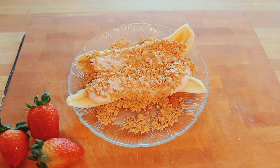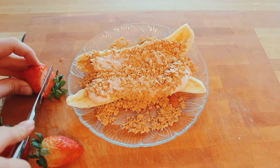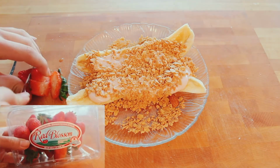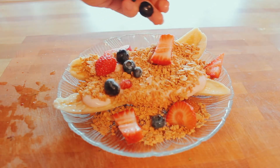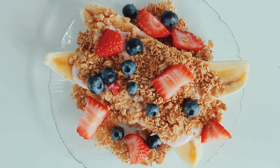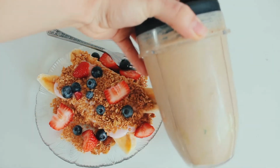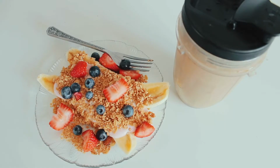Now I'm just going to be cutting up some strawberries. You can literally cut up whatever fruit you want. I'm also going to be adding some blueberries, raspberries, and just really anything I want to make this breakfast better. Here's a look at what my finished breakfast looks like. As you can see, I have a really nicely aesthetically pleasing and delicious breakfast, as well as a really yummy shake.